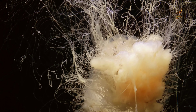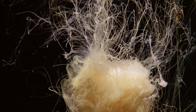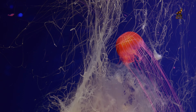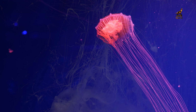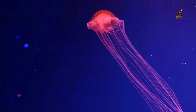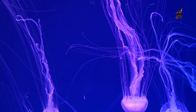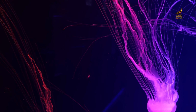Jellyfish compete with other marine organisms, such as zooplankton and small fish, for resources such as food and oxygen. By keeping these populations in check, jellyfish help to maintain a balance in the ecosystem. Jellyfish can help to transport nutrients and organic matter from deeper waters to surface waters, where they can be used by other organisms. This process, known as nutrient cycling, is an important part of marine ecosystems.